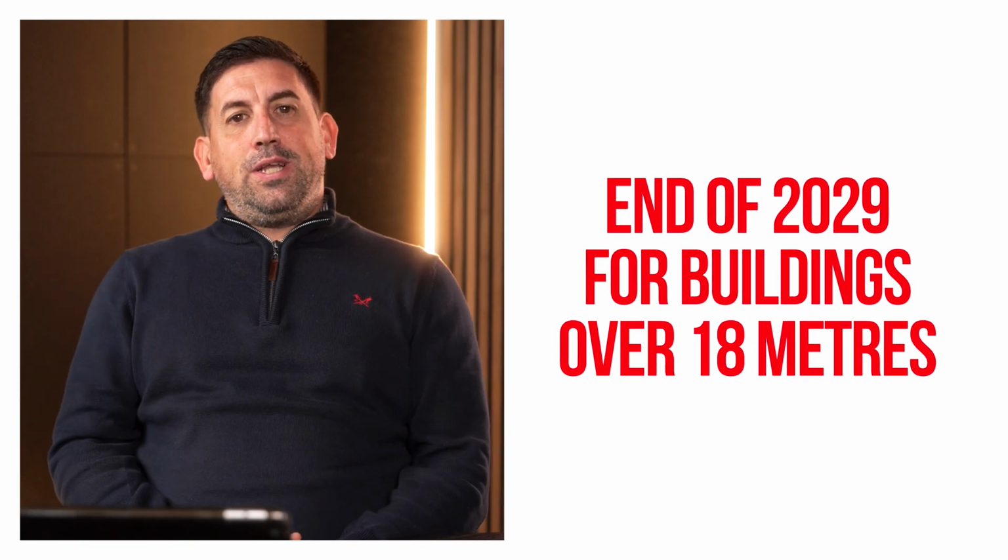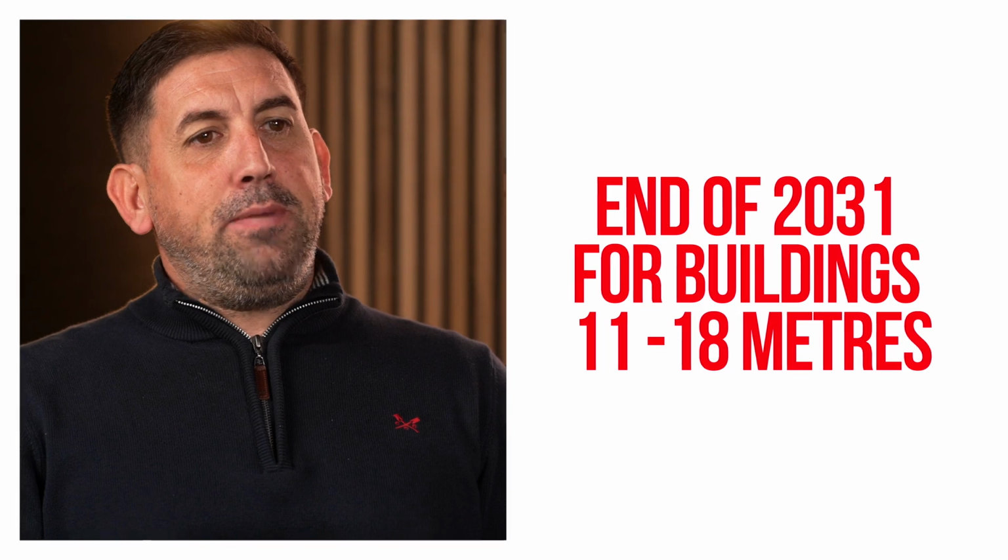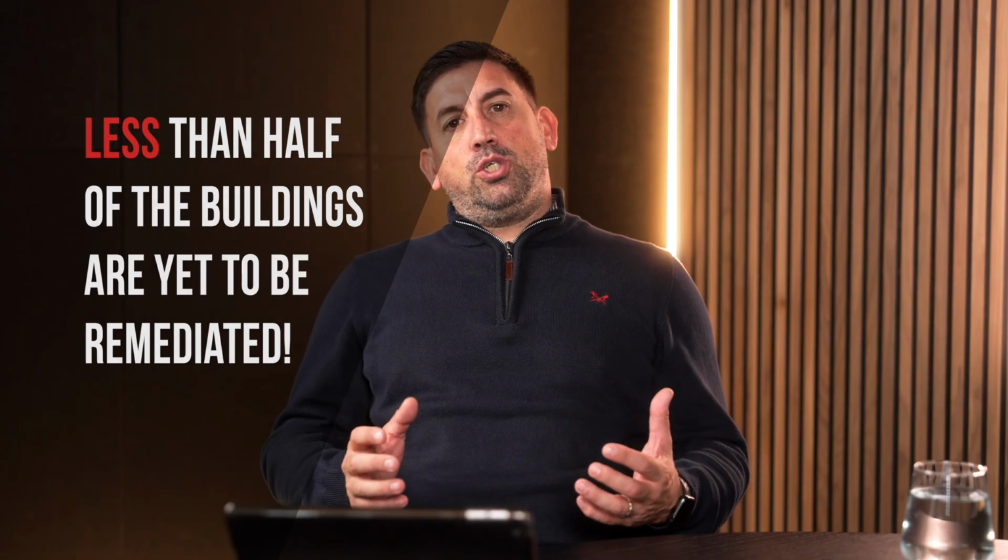The deadline placed on landlords is the end of 2029 for buildings over 18 metres and the end of 2031 for buildings between 11 and 18 metres. Landlords that do not meet these deadlines risk unlimited fines as well as possibly imprisonment. Official statistics published this year in May show that less than half of the 5,052 buildings with dangerous cladding have yet to be remediated. Under the new powers of the Remediation Bill, Homes England and local authorities, councils, will be given the power to remediate buildings if the landlords fail to do so.